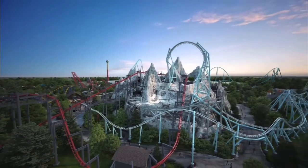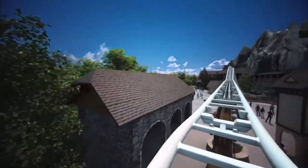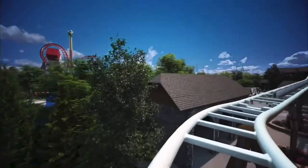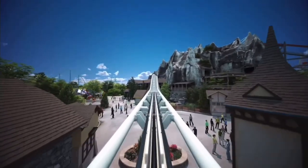Yeah, basically this thing's like an out and back layout. It's going to turn out of the station, and then it's going to launch into this little sideways airtime hill looking thing. Almost reminds me of Big Bear Mountain, that first little turn, you know what I'm talking about? Right after that first little launch, then it goes into the second launch. It almost reminds me of that, like a Vekoma coaster.